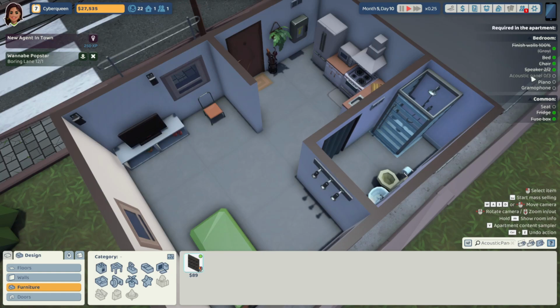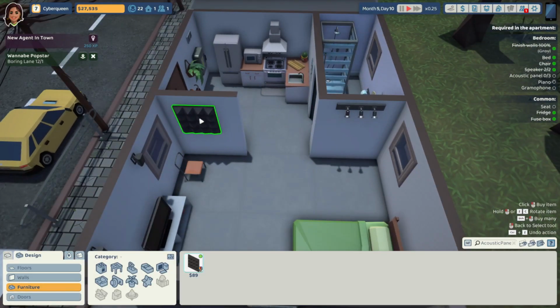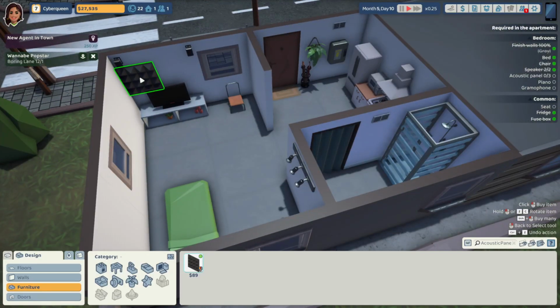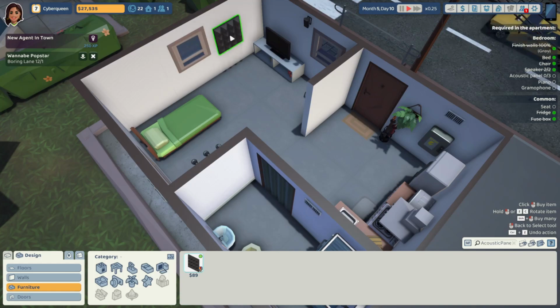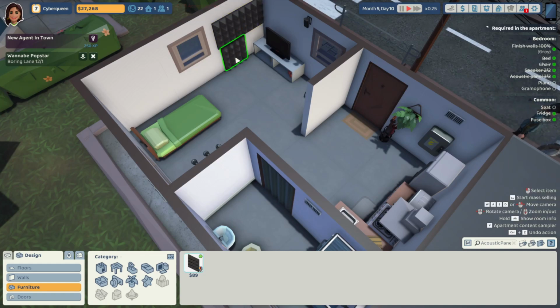Okay, he wants acoustics. Okay. All right, where am I gonna put this? How many do I need? Three? That's an odd number. All right, we can put one here. I'm gonna need to move that already. I already feel like I'm gonna need to move that. One here. And one here. So I'm gonna move you. There you go.